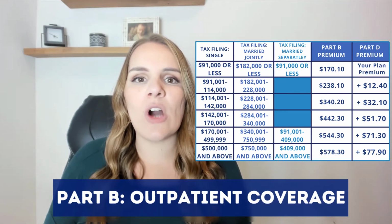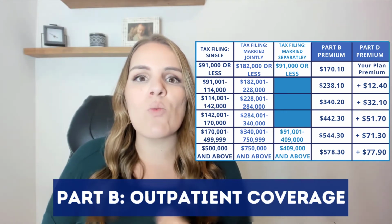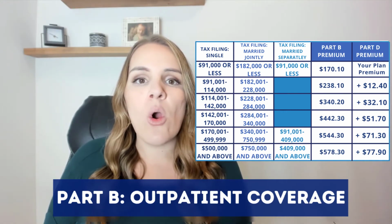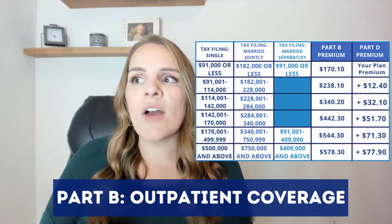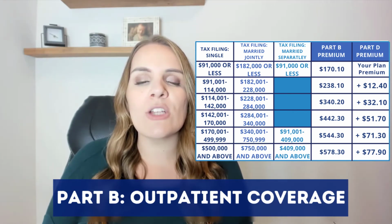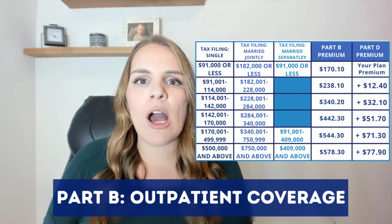So the next level up, if you're filing single between $91,000 and $114,000, or married jointly between $182,000 and $228,000, you're going to have an increase on your Part B of $68, which is going to make it $238.10 a month. So right away, the first level up is an increase of $68 a month, which is going to put your premium at $238.10.